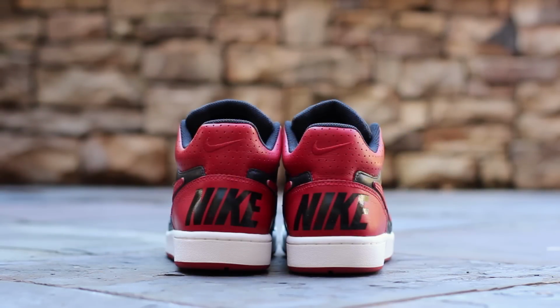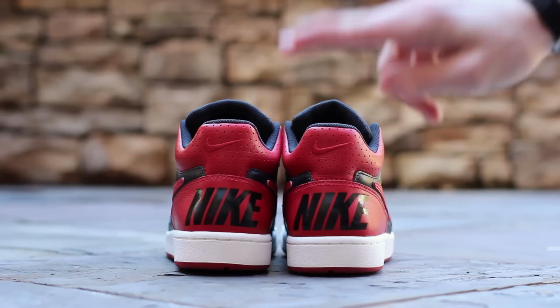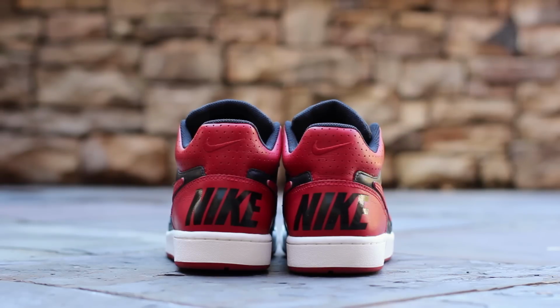At the back of the shoe, varsity red smooth leather wraps around the perforated ankle collar and features a tonal red embroidered swoosh above a varsity red leather heel cup with gloss black Nike branding and an ivory midsole.